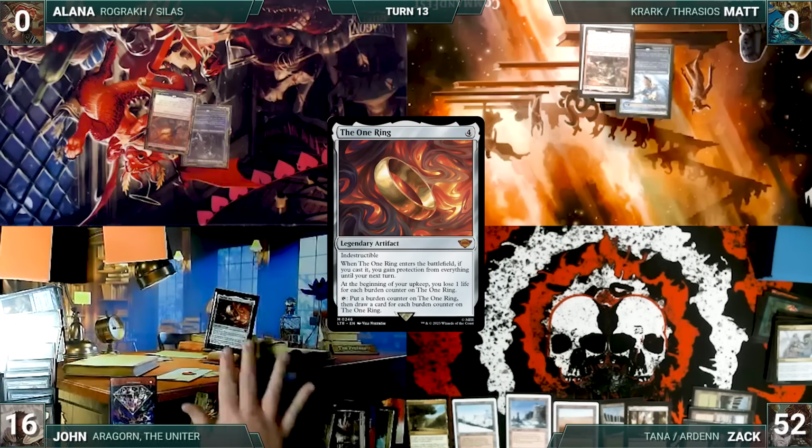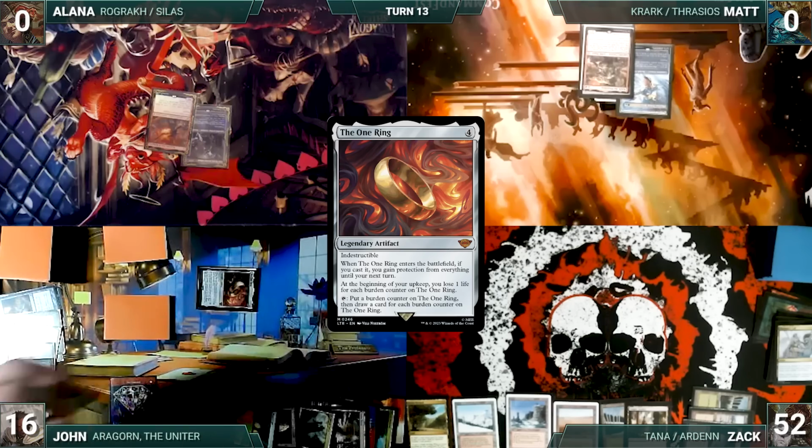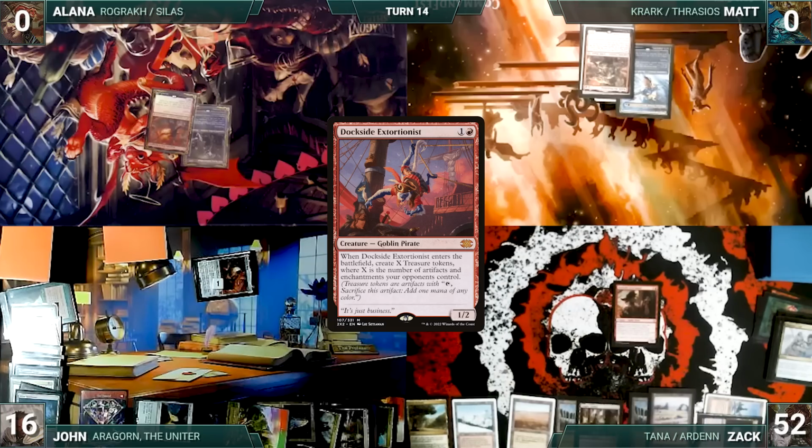It enters, and John gains protection from everything. He activates the One Ring, adding a burning counter and drawing a card. Finished up, John passes, discarding to hand size. Zach draws and casts Dockside Extortionist. It enters, and Zach creates 3 treasures.